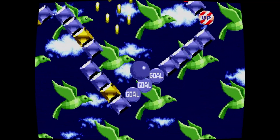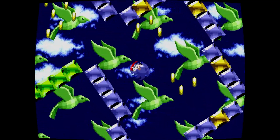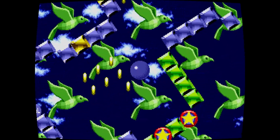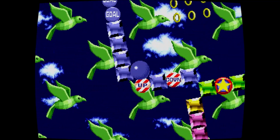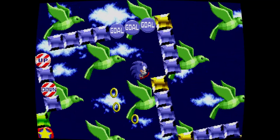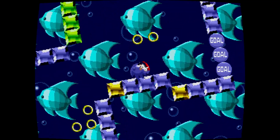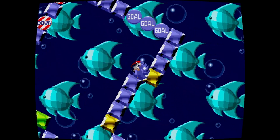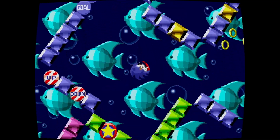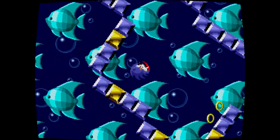This is now a demo of the special stage, and it's very, very different in level design. I mean, the graphics are the same. This looks pretty similar, but this is not a design I recognise. It does not look like any special stage layout from the final game. You've got a few rings there. Not quite sure what's going on with the demo. It's an interesting layout, but I think it's time we start playing the game.